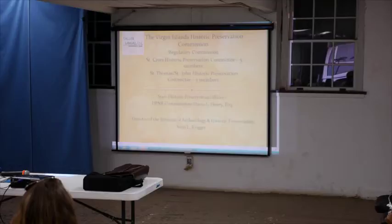It's composed of two different committees. One is the St. Croix Historic Preservation Committee, which has the purview over St. Croix and its two historic towns. And the St. Thomas St. John Historic Preservation Committee has jurisdiction in St. Thomas, Charlotte Amalie. And basically, we have five committee members apiece. And the total together, we are the VI Historic Preservation Commission.